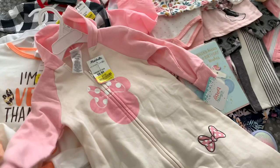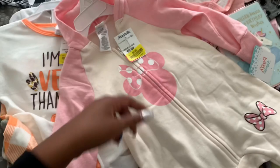She's so tall. So I got this coverall. This is really cute for daycare or just running out shopping with mommy. Marked down to $4. Grabbed her that.